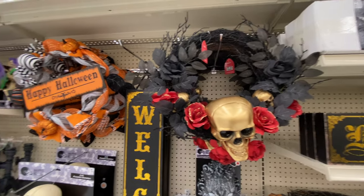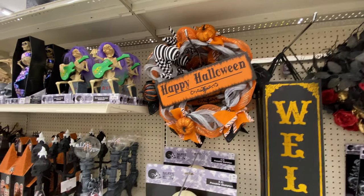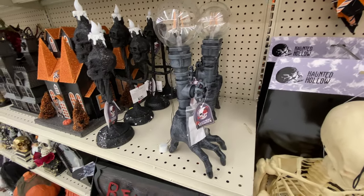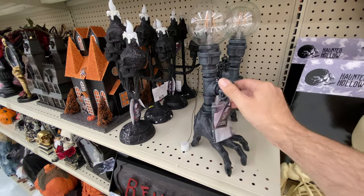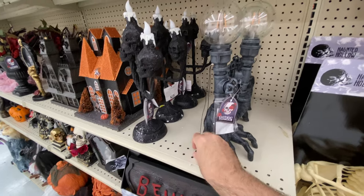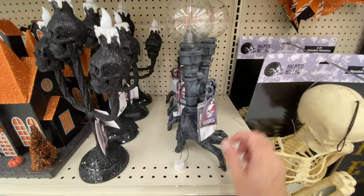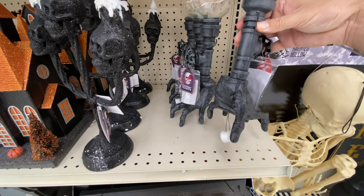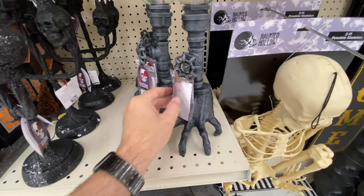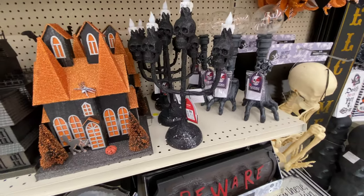They also have some pretty cool wreaths this year. They do seem to be having two themes in their merchandise, which you can tell by the tags there. One of them is a gothic theme, and one of them is a Halloween party theme. But this lamp is kind of awesome. I didn't check to see if there's just a regular on-off button. I'm sure there must be. But it's kind of got a steampunky look, as well as just sort of horror. It's bizarre. I love it.